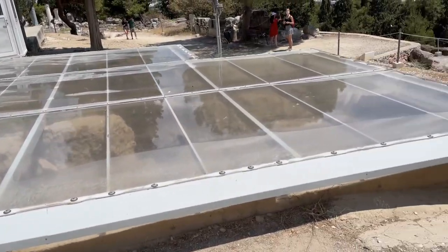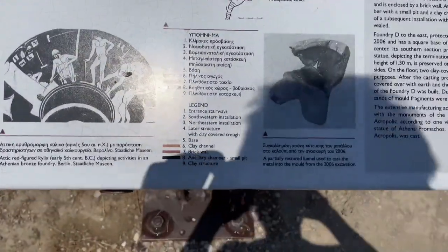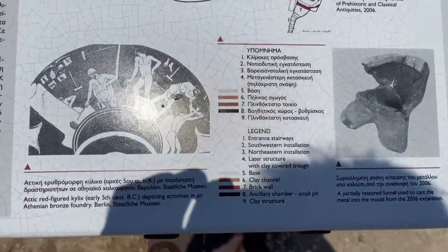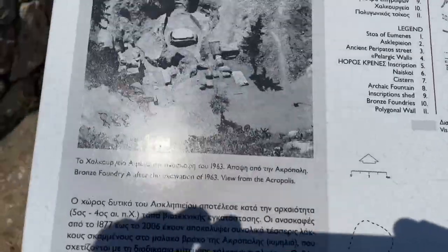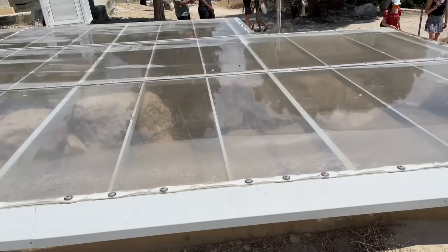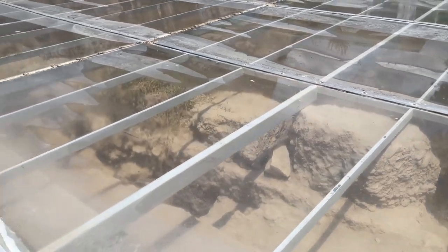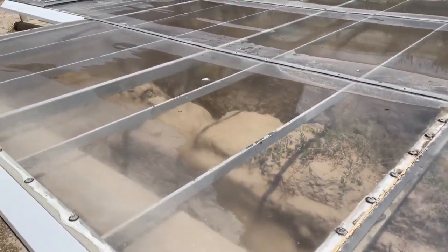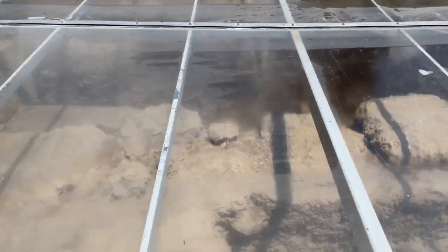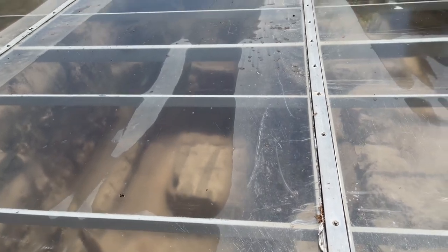It's all a covered pit, which is kind of cool. I'll let you read this placard, the rest of it. Here's kind of a dig out and what it looked like, which is kind of cool. This is the pit. I guess you can't walk on it. Can you see through there? It's really hard to see through there. It looks like it needs to be cleaned and stuff. Yeah, it goes way down there.